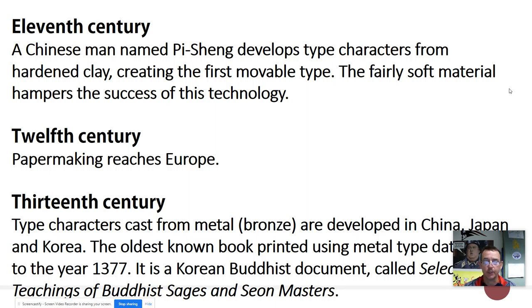Papermaking in the 12th century reaches Europe. And when you stop and think about that, that's 12th century. Well, it was invented like 300 or 400 years prior to this. Why did it take so long? When you think about this, how does something get from China to Europe? It's a big continent that they've got to cross and get all the way over. So, when you think about the mode of transportation, it was either by foot or horseback or something. That wasn't like they had airplanes and stuff like that to get around. That's why it probably took so long to get all the way over to Europe.